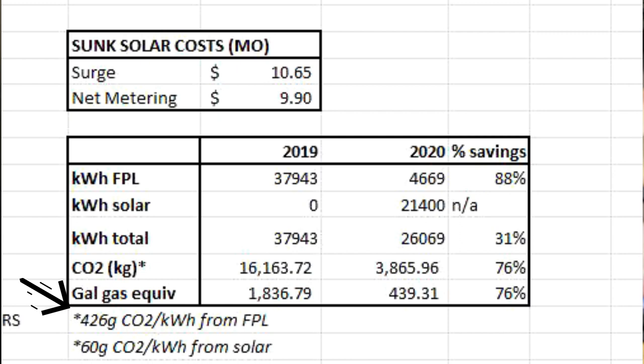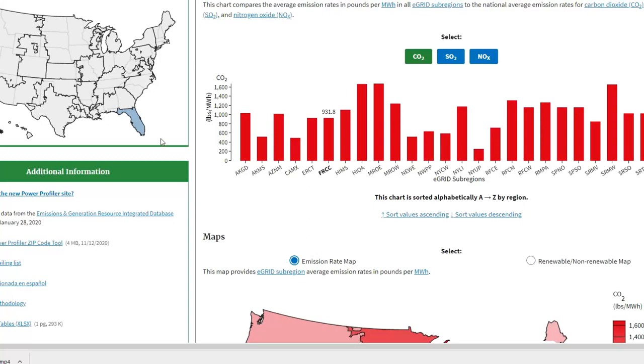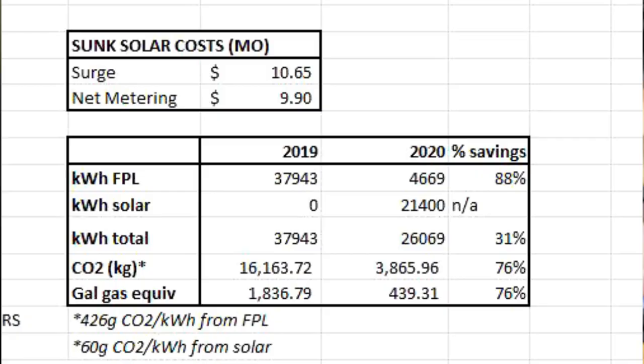That's based on a 426 gram per kilowatt hour estimate from the EPA, from our local utility rates, which means that for every kilowatt hour we're paying for from FPL, if we add that to the 60 grams per kilowatt hour of our solar panel production, that means that we went from 16,163 kilograms of CO2 down to 3,865, or a 76% reduction. In terms of gallons of gasoline, 1,800 to 439. So again, a huge amount of energy savings there.